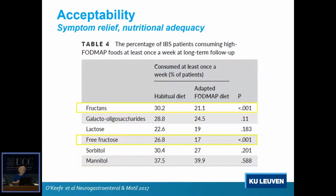In terms of acceptability, seeing as though the low FODMAP diet is becoming increasingly popular around the world, and many patients are not only seeing a health practitioner but also teaching themselves about the diet, we need to understand whether it's acceptable, and is it acceptable in the long term.